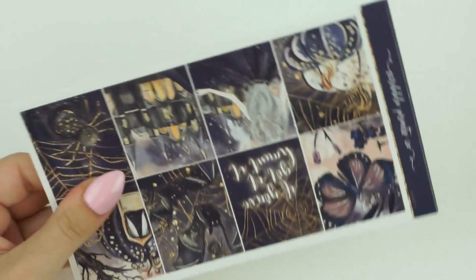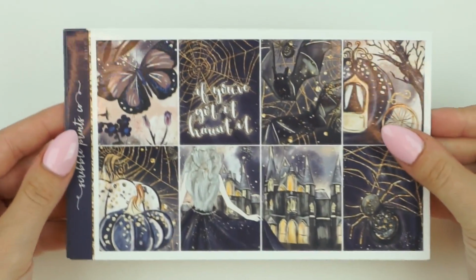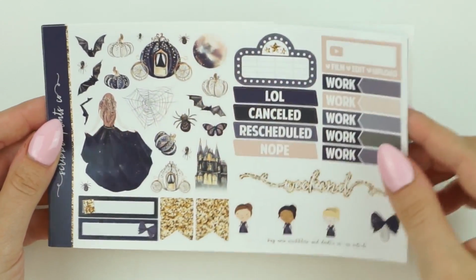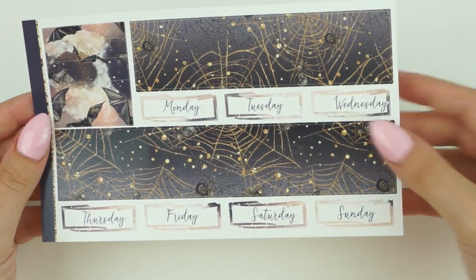There's also a mini kit option for this and a bunch of other add-ons. I was going to do a metal bow pack this week. I do have some mini metal bows, but I just figured there's a lot going on kit-wise that I would just wait, because I have a feeling that this week is going to be a crazy week with all of the awesome releases. I love Halloween. I love all of the holidays.